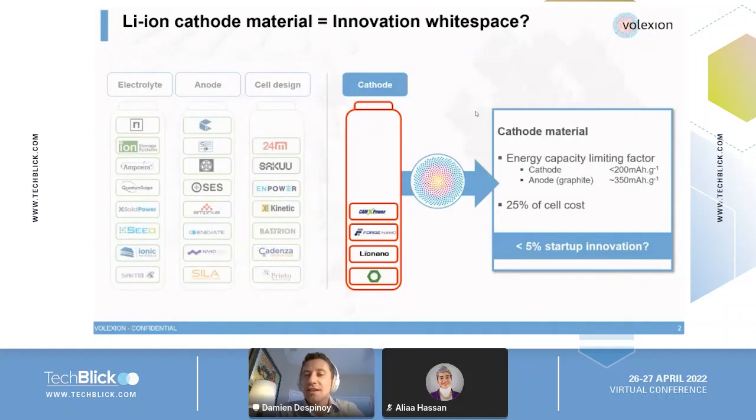When you look at the innovation on these components, particularly startup innovation over the past 10 years, fewer than 5% of the startup and venture deals focused on the cathode material, which makes this space particularly interesting to bring new ideas and new solutions. In terms of impact, the cathode is the limiting factor of energy capacity, and given the difference in capacity between the anode and the cathode, a 10% increase in the cathode energy capacity is equivalent to a 25 to 30% increase on the anode. So that makes it a high-stake market as well.